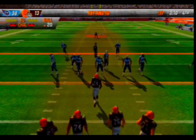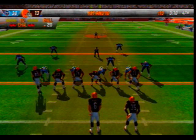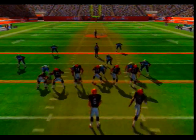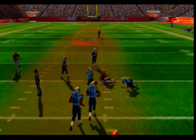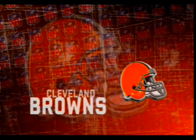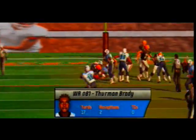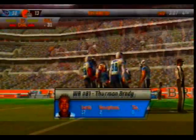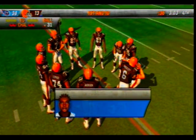So they have first and 10 here on the 20-yard line. What screen? Out of the gun. Throws it. He hits his receiver. Griffin is there for the tackle at the 31. Perfect execution to get this first down. Look at it here. He knows how far they have to move the chain, and he gets it by making the right decision and laying it in there like that.